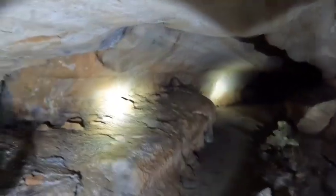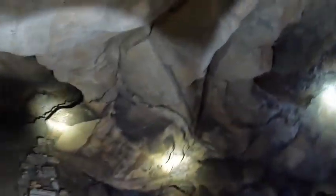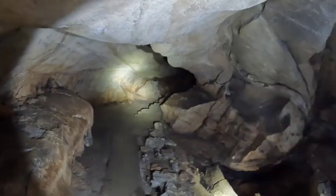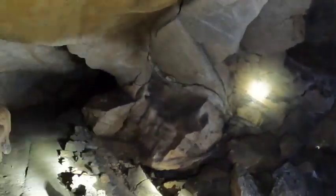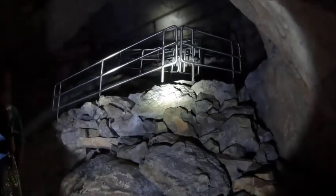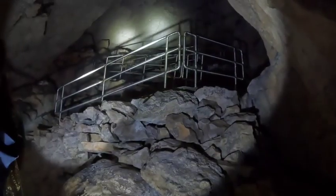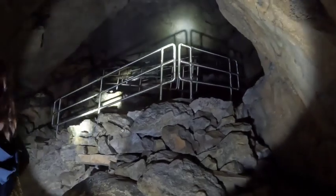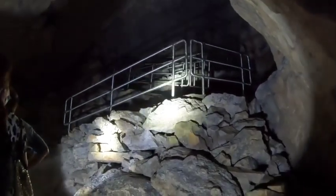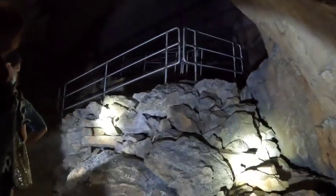What'd you say? Oh, that's what you hear back here. Oh, that is cool. I'll just put a phone up so you get your picture. S waves and P waves that make up earthquakes go around caves. And so I didn't feel a thing here. Pretty cool.